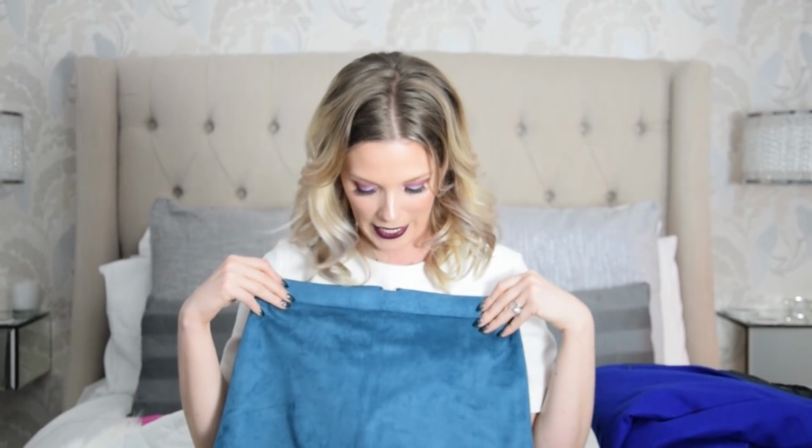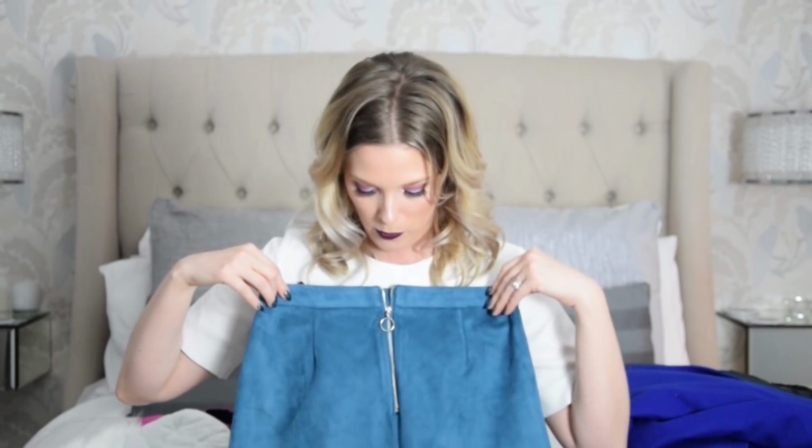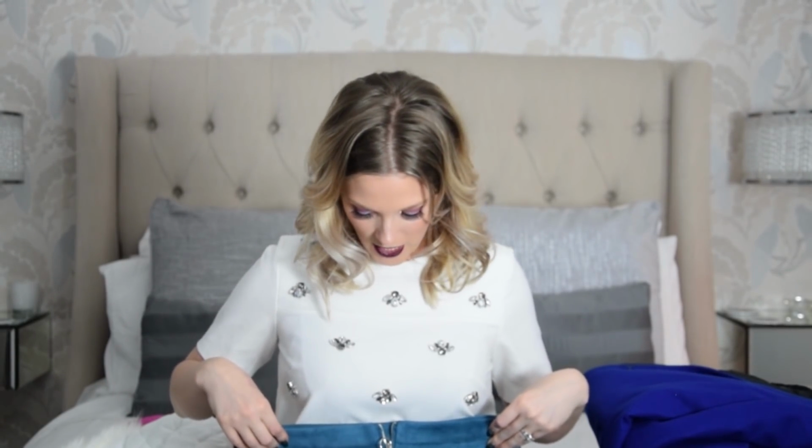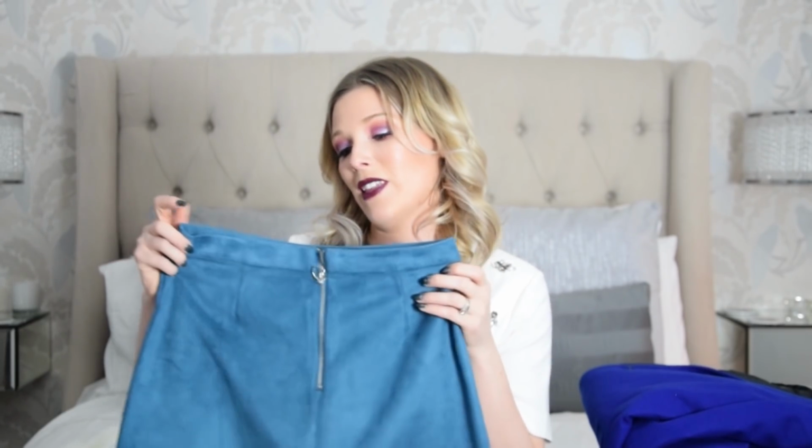And then in a very similar colour is this beautiful faux suede skirt with the zip down detailing at the back. When I bought it, it was actually hung that way, so I thought the zip was a front detail, and then when I got it back I could see obviously that the darts were in the back, and that was in fact the back of the skirt. But love that.